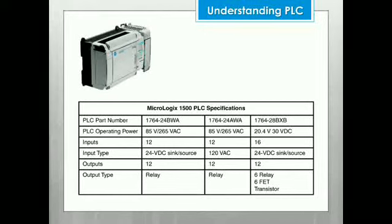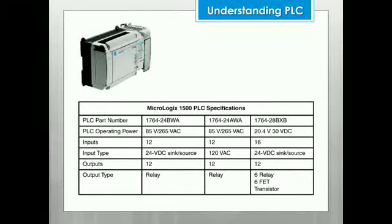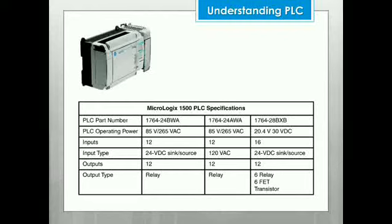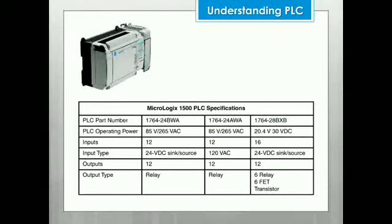Another thing, this is a MicroLogix 1500 PLC, with its specifications and part number. It's a company-made number based on the manufactured year and its ports. The PLC operating power for different models is given, and the inputs vary depending on the model. Sometimes there are a minimum of 12 inputs in this company's model and a maximum of 16, maybe more. The outputs are always 12 for this one: 6 relays and 6 FET transistors, which act as switches. FET means field effect transistors.